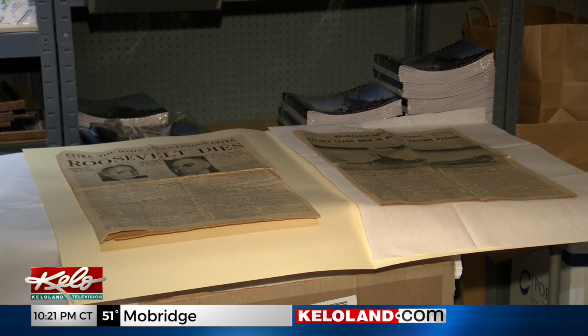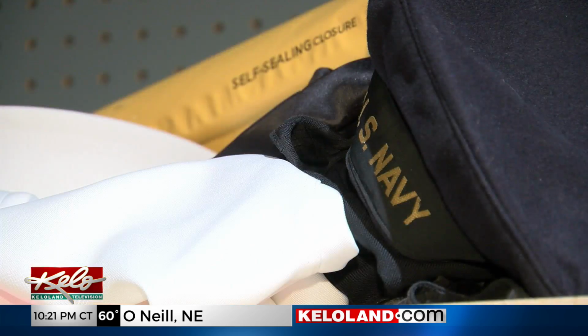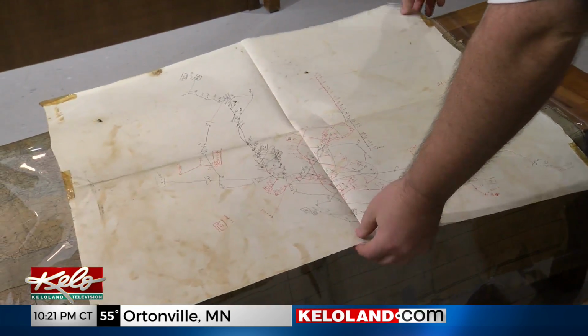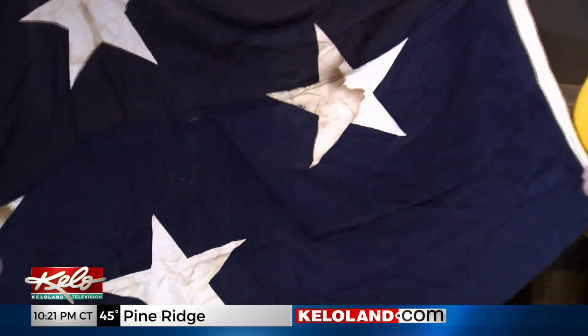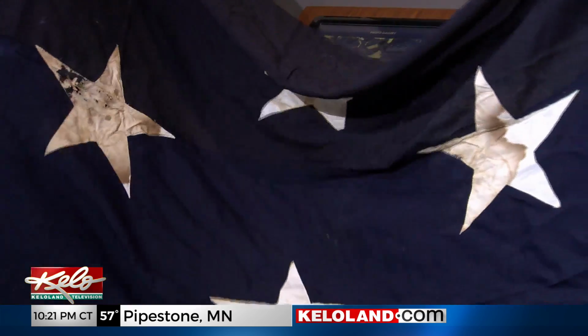Tucked away inside the museum, far from public view, are thousands of documents, maps, mementos, and artifacts, including this hand-drawn chart of a 1944 battle between the South Dakota and Japanese ships in the Pacific Ocean. It's a first-hand account of the ship maneuvering against the enemy and firing against the enemy. There's also a flag the South Dakota flew whenever an admiral would board the ship. They would fly that flag to let everybody know that they're there and their location within the fleet. So pretty interesting to have that in this collection.